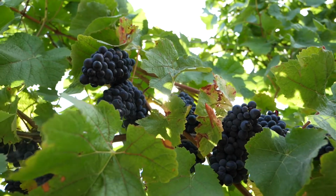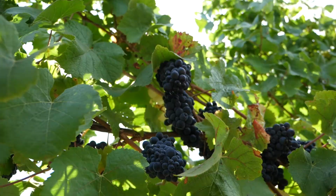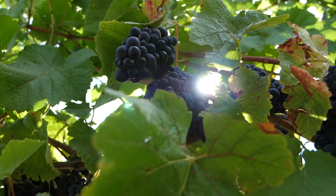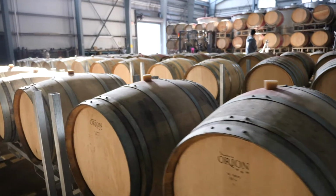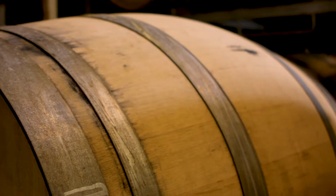When we pick this fruit, it all comes in whole clusters, and then it's fermented in open-top fermenters, with punch-down extractions so that we get a lot of the color and tannin out of the berries. Afterwards, it goes down to French oak for about 16 months, of which 40% is new.